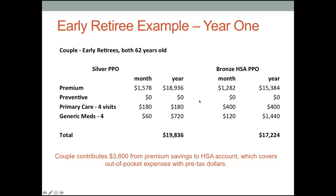But if you take into consideration the premium, the primary care visits, and the generic medication, they're still saving about $2,000, a little bit more, by going the HSA route. The couple takes that money that they're saving from the premium and pays it to themselves in an HSA account to pay for these out-of-pocket expenses.